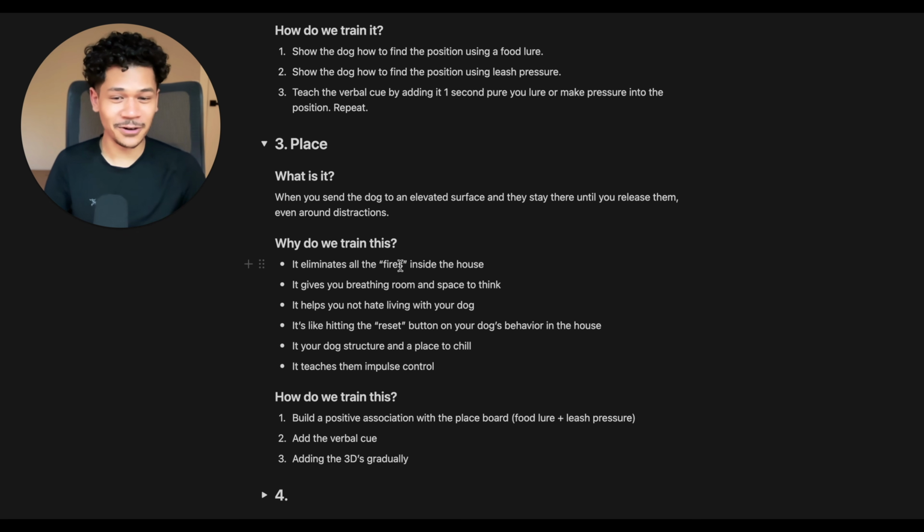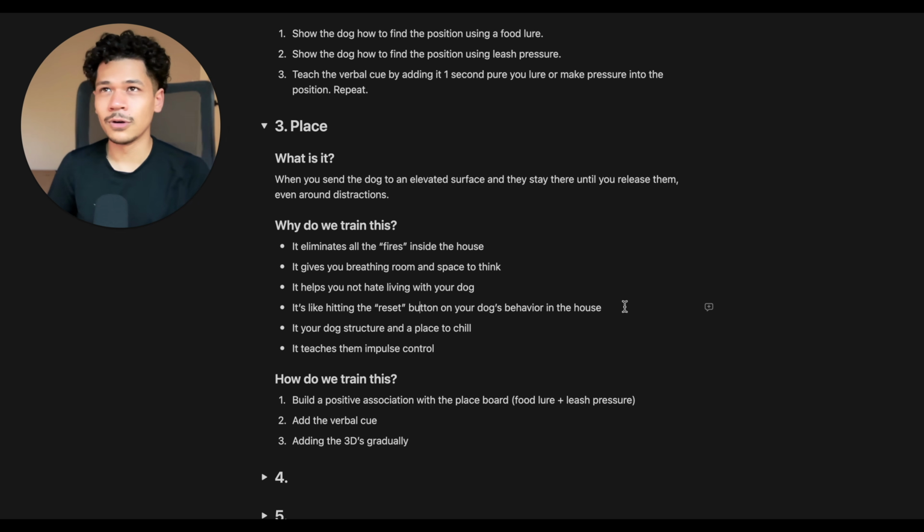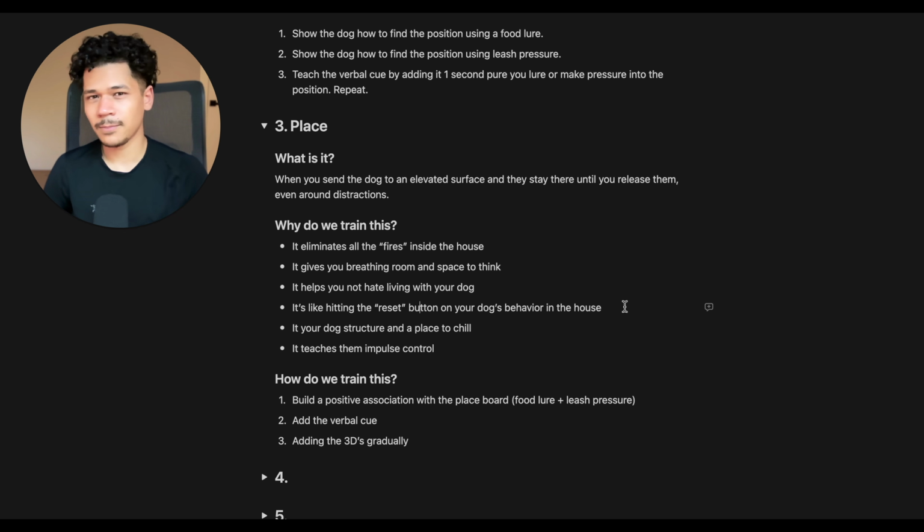If you have a dog where currently everything is on fire inside the house, it's like hitting the reset button on your dog's behavior in the house. Oftentimes I see people who either got a puppy and didn't have the right guidance and gave the dog all of this freedom, or got a new dog from the shelter and gave the dog all the freedom in the house right off the hop, and now they're drowning in behavior problems. This is a very easy way to hit the reset button. Reset, let's try again, right?